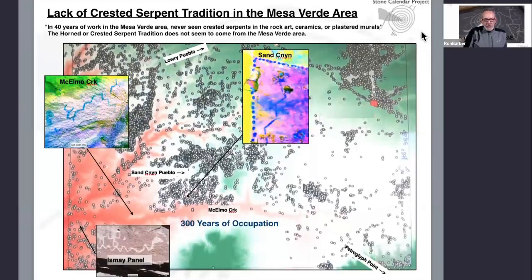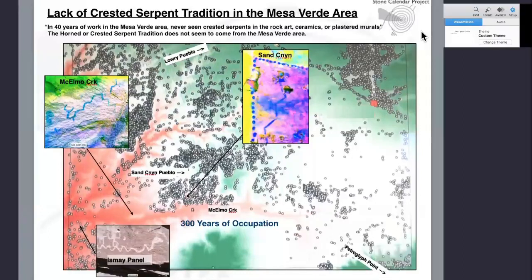Now, what's interesting is to the north in the Mesa Verde area is the lack of the crested serpent tradition. We know from the migration studies and that video that I showed you that they emptied that region out by 1300.